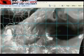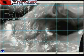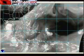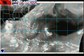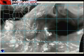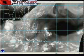All right, here's the water vapor loop of the Atlantic Basin. And again, we have an upper level low spinning out in front of Gaston. And we have dry air over Texas as what would be Hurricane Hermine here. Hopefully it'll move inland before it gains hurricane status. By the way, if this moves in, especially in Mexico, there won't be any hurricane warning show for this.